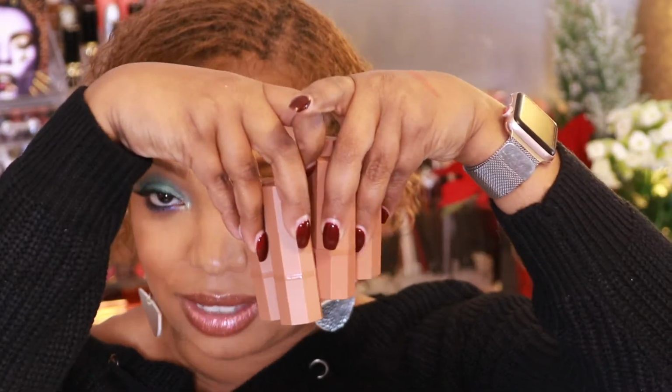It's a nude for everybody. The packaging is great. Look at it. It is delicious. It's like a little toffee bar. They are so pretty. They're beautiful. They're comfortable to wear.